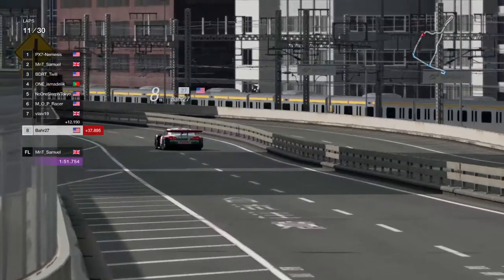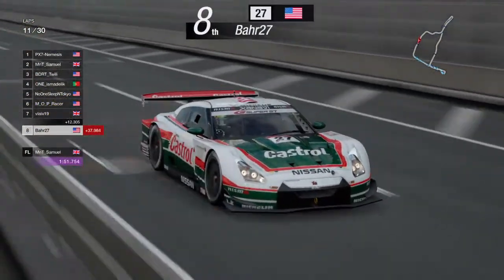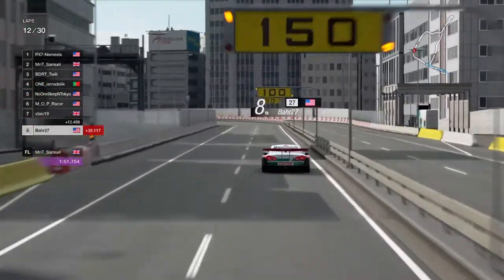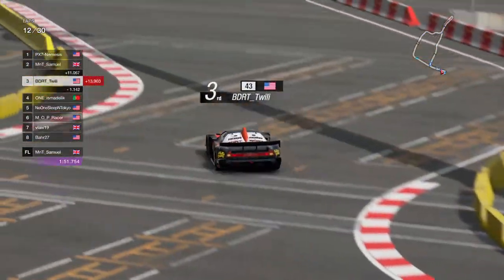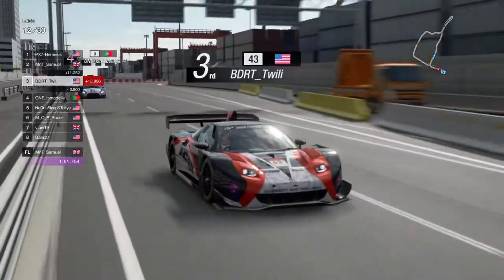Bar, meanwhile, coming in, bringing up the rear in the GTR, having had some sort of bad luck that we couldn't really ascertain. I couldn't figure out what exactly had happened there to Bar, but Twilight had taken the position from them by a lot right before everyone started jumping into the pits.